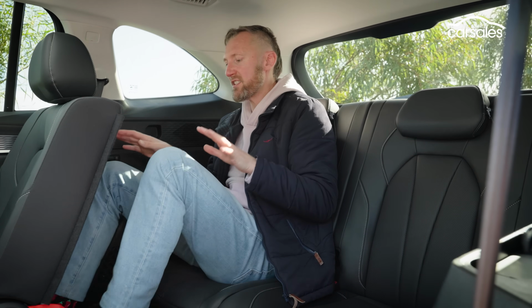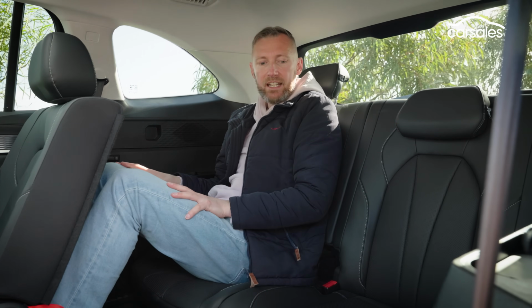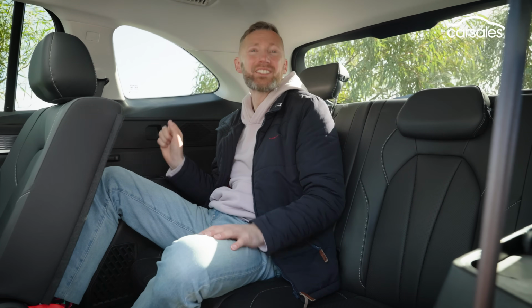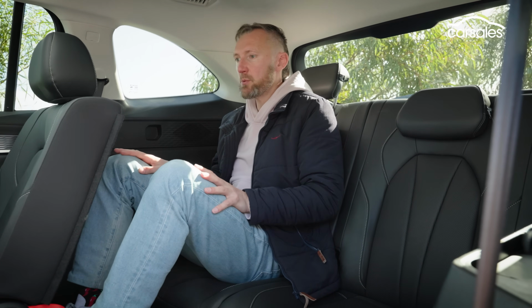However, there is a reasonable amount of room back here. I've got okay headroom, got the headrest there, that's not too bad. And comfort levels are pretty good as well. And MG says this is an actual 7-seater, not a 5+2 like some models, say the Mitsubishi Outlander and Nissan X-Trail. They're saying this is a proper 7-seater. And I wouldn't want to spend too much time back here as an adult, but short trips would be fine. And for kids, not a problem.